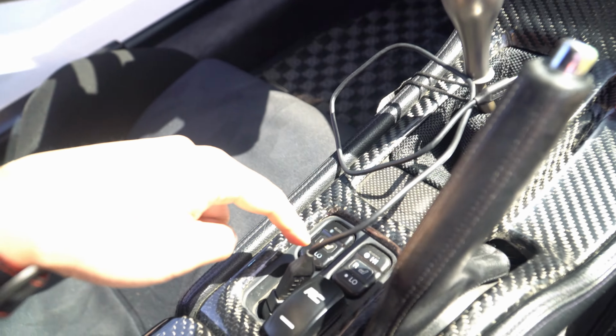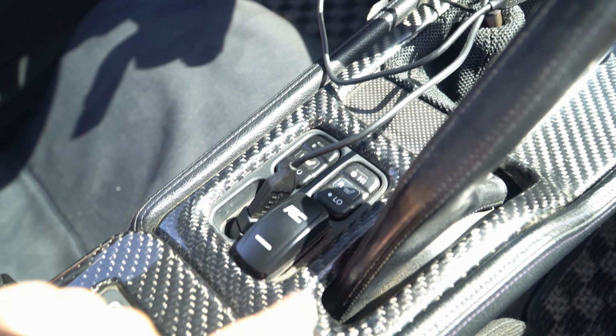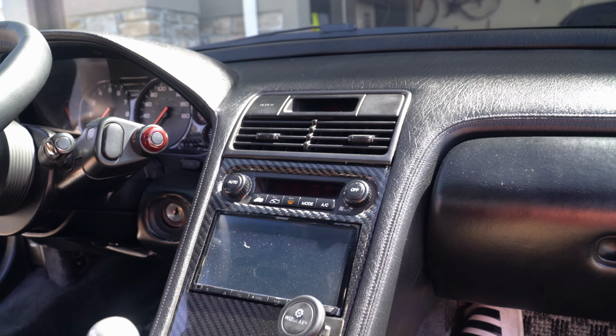Yeah, I mean, you got... What's this? Those are the cups? Yeah. Cups, and then that's the cable for Android Auto, and then the RC one is I have a light bar. Okay, press the button. Yeah. Push the button. Come on. Nice, man.